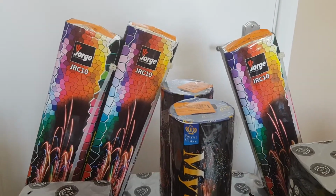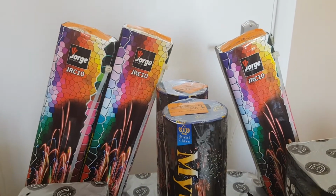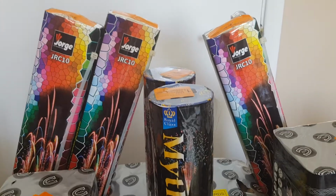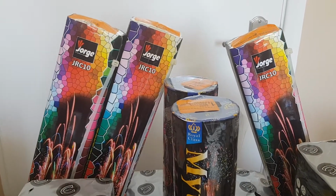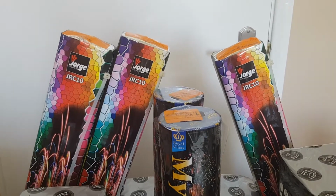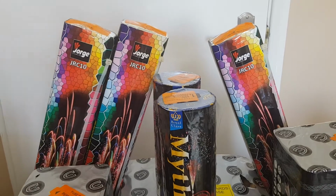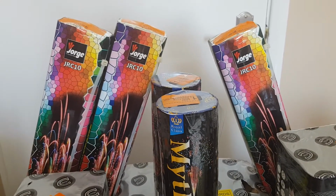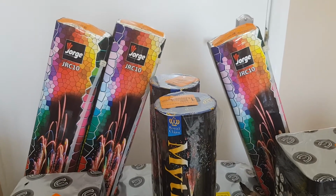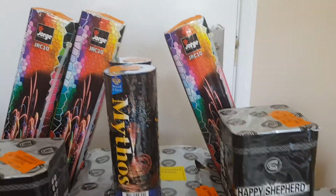The candles I got this time were the JRC 10 candles from Jorg, 19mm 60-shot candles. These will be fanned out in a rack somewhere on my shoot site. And the colours these produce, I think it's a gold tail up to coloured stars, which is very, very nice. Again, very vivid and low noise as well, which is what I wanted from these candles. About £15 each as well, so not too bad price-wise either.